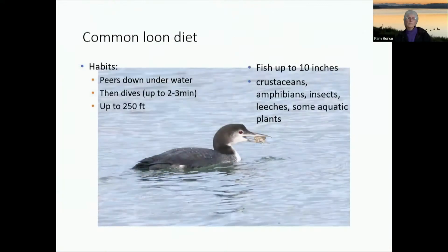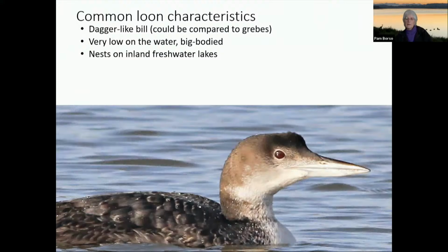Okay. So these guys, often you'll see them peering down underwater, and then they can dive for up to 2 to 3 minutes, and they can go as deep as 250 feet, take fish up to 10 inches, crustaceans, amphibians, leeches, whatever they can get their little beaks on, or their big beaks, actually. A dagger-like bill, low in the water. These birds are the only bird that I know of, and Paul, I'm not sure about this, so you can correct me if I'm wrong, that have solid bones. And can you talk a little bit about their diving?